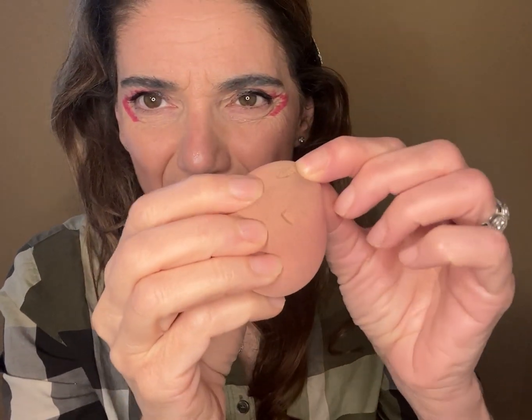Then you want to get your sponge, but the sponge is damp, okay? And make sure that you are washing your sponge because you don't want to keep having the same sponge. I don't know how many of these sponges I have, but this one is already breaking down. It almost has a tear, but anyway, see how pretty.